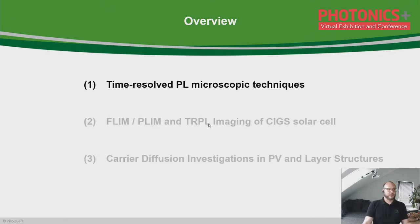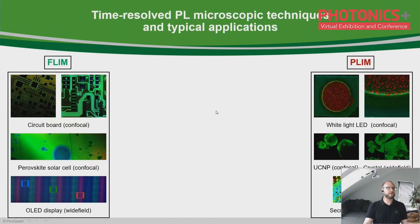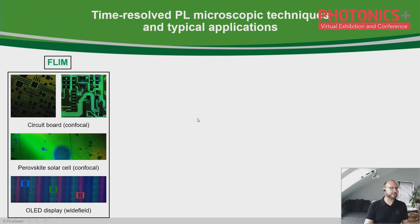Okay, at first, time-resolved photoluminescence. So what are typical applications and what types of techniques can you use? Here it's shown FLIM. FLIM means fluorescence lifetime imaging. So you've got a microscope, you scan over an area and you detect the lifetime. This can be used, for instance, for a circuit board to check the quality. This can also be used for the quality control of a solar cell, for instance, a perovskite solar cell. So to check how you prepared it, are there some problems during the preparation process?